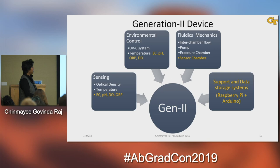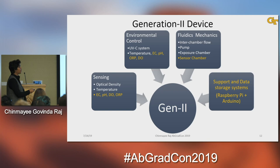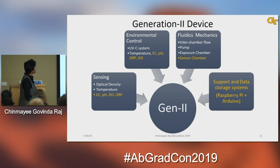I like Raspberry Pi along with Arduino. Arduino is a microprocessor. Raspberry Pi is an entire computer. It can control the entire system without failing really badly. And that constituted the second generation device that I developed.